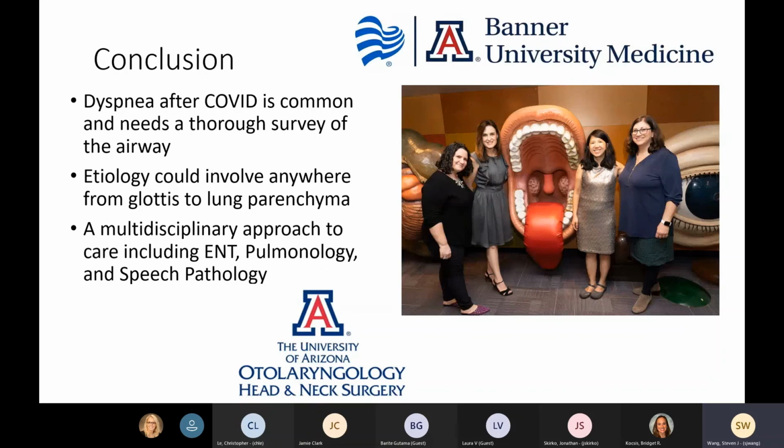So in conclusion, shortness of breath after COVID is common, and these patients need a thorough survey of the airway. The etiology could involve anywhere from the glottis to the lung parenchyma, and it really requires a multidisciplinary approach to their care, including specialties from ENT, pulmonology, and speech pathology.